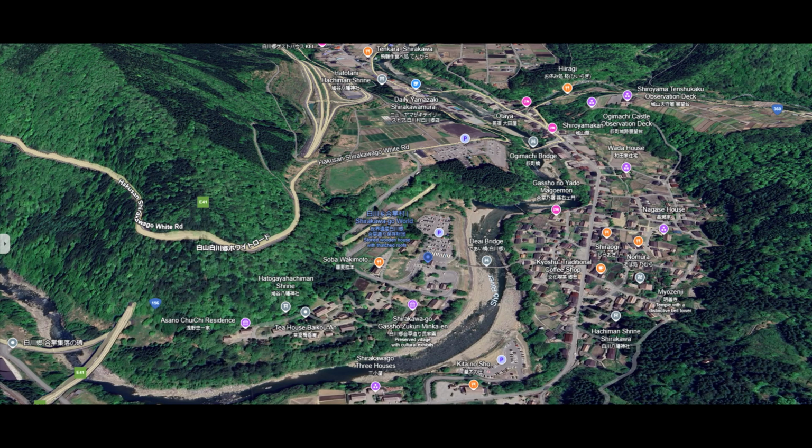After crossing the tunnel, you'll find a parking lot on the left. This is the main parking lot. But if it's full, the staff will direct you to the secondary parking. Once you are there, pay the 1,000 yen parking fee and hop in the free shuttle bus. It will take you down to the parking lot near the Deai Bridge dock.